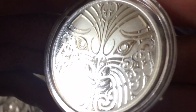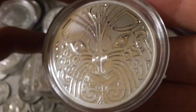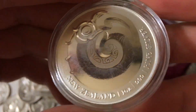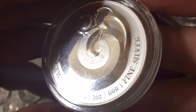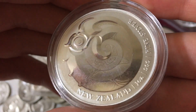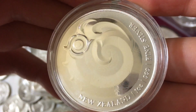So an awesome story behind this particular piece of silver right here. An awesome looking piece of silver. And even on the other side right here, I just love the design. You can see New Zealand, 1 ounce 3/9 fine silver. Again, this is a silver round, not a silver coin. But it's a beautiful silver round.